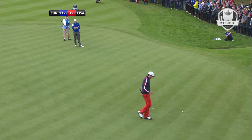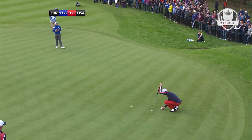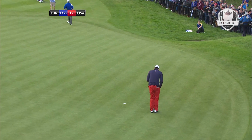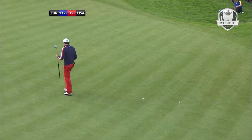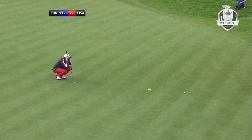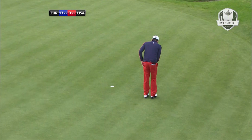Donaldson will just stand there and just check out his action. She's missed. Conceding, let's see it in.